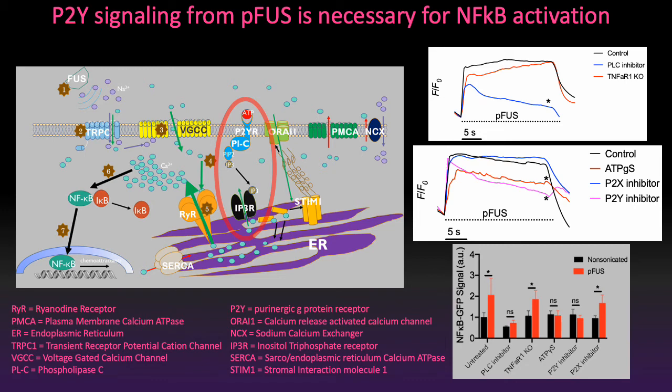So then we hypothesized that ATP was released into the extracellular side after pFUS treatment. To test this, we used ATP gamma S, which is an ATP competitive inhibitor. And when this was used, we also saw no pFUS signal, suggesting this was involved. Finally, we needed to figure out what the G protein coupled receptor was here. So we looked at both P2Y and P2X, which respond to the ATP ligand, and we found that P2Y indeed had no pFUS signal, which was good because P2Y is a G protein coupled receptor, while P2X is an ion channel. So this really fully completed this pathway as to how the IP3 receptor is involved.